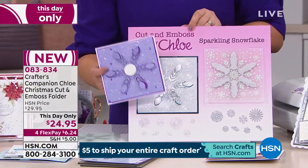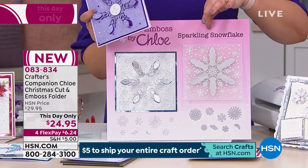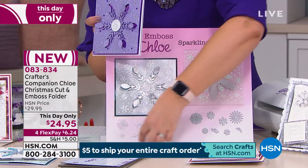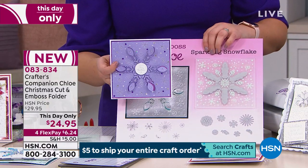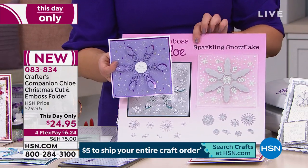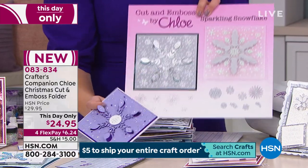So for example, this beautiful card here comes from this embossing folder, which gives you this beautiful cut and emboss design, and this collection of dies, which comes included. And these are the sort of cards that you're going to be making. I'm going to do loads of card making demonstrations, but let me show you. This is the sparkling snowflake.